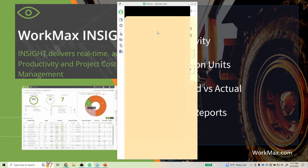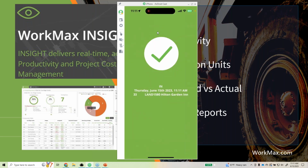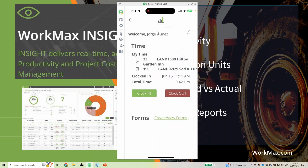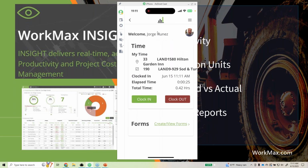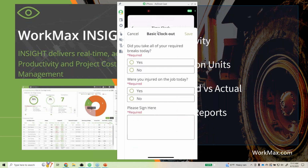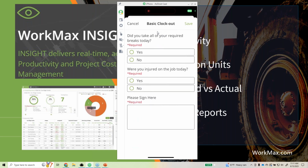And then I'll hit confirm to complete that adjustment of now I'm working on a new task or in a new job. Then I'll come to the end of the day where I need to complete my clock out. He'll put in his 4-digit PIN. I'll select clock out. And you'll see here, I have attached a clock out form. This uses WorkMax time and forms. And I'll be able to clock out and then answer any required questions.